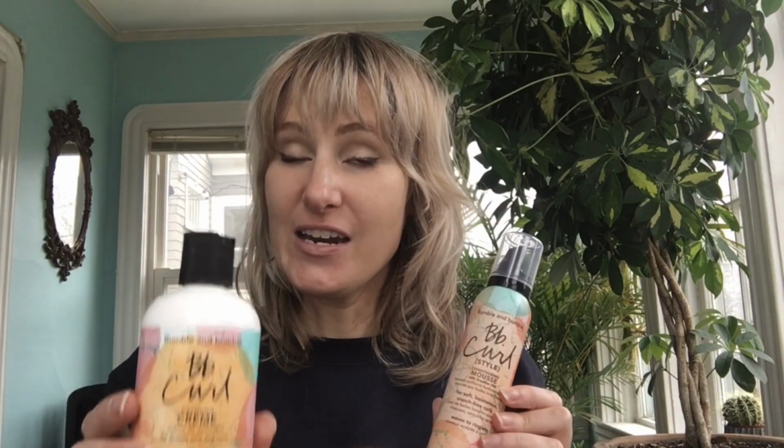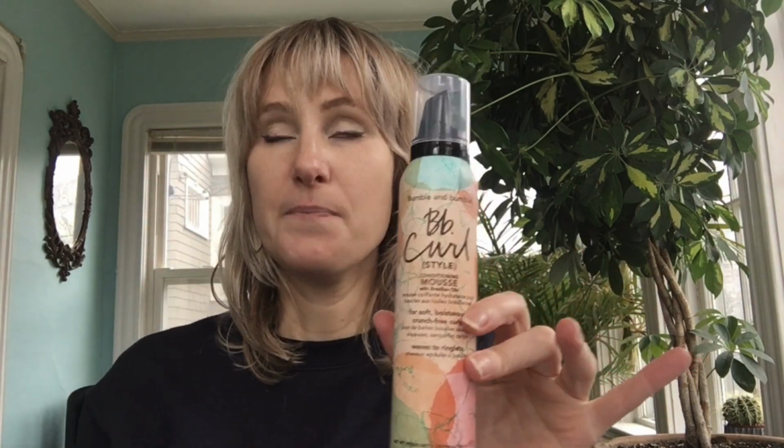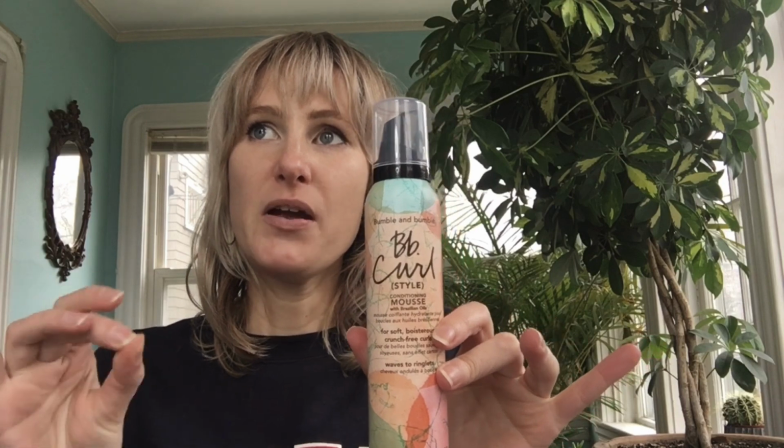The defining cream is going to be for hair that is considered waves to ringlets that has more mass, so more hair. The mousse is going to be good for those waves to ringlets that's finer, that doesn't have as much hair, and that might be someone you want to diffuse. Frankly, you can diffuse both of these, but this one loves it. And I also like to compare this mousse to a dessert mousse as opposed to like the 80s, 90s mousse. It is not crunchy, it's not 80s.